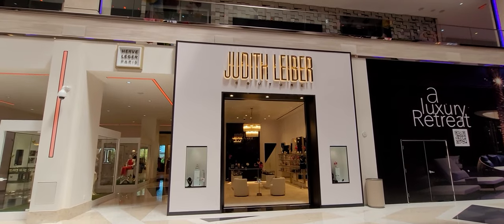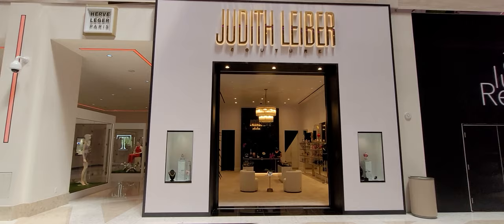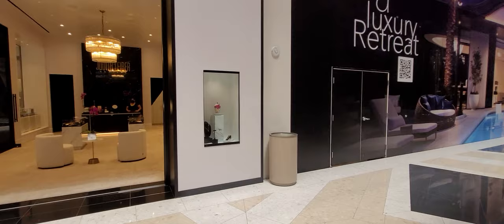We are at Resorts World in Las Vegas. We're going to look at the Judith Leiber collection, but we're going to window shop. We're not going to go inside and look at those items there, but we are going to check out what's in the windows.